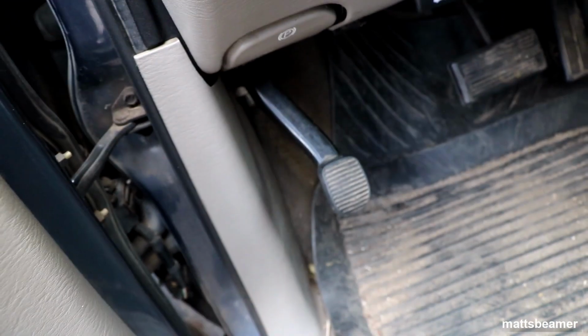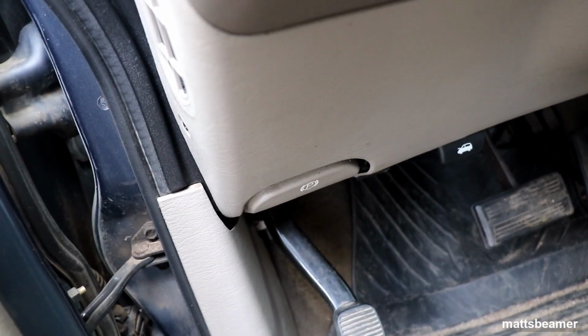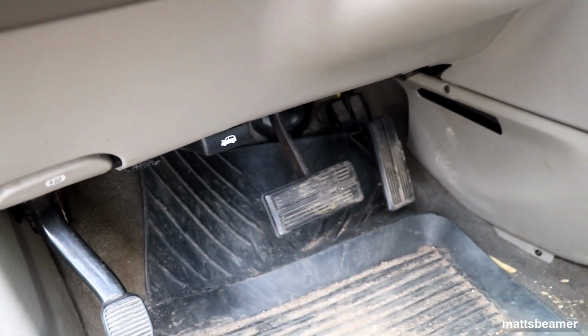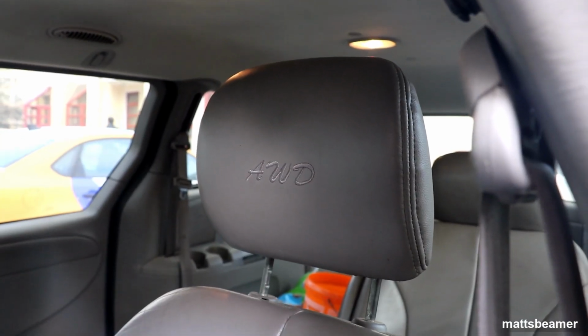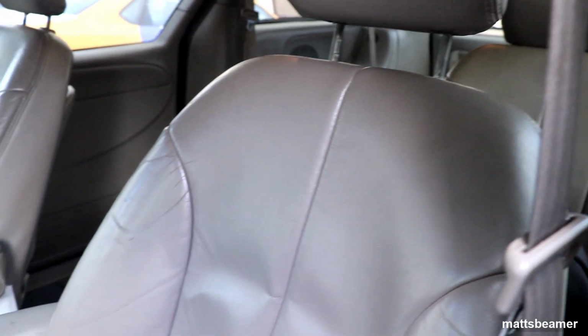It is foot operated, which you push down with your foot to activate and pull this here to release it. A bit like a big Mercedes or the old BMW E38 7 Series. The bonnet release is also down here. It seems that Dodge are very proud that they have the all-wheel drive system on their car, as it even tells you on the headrest.